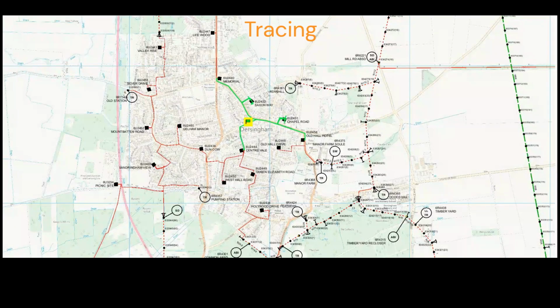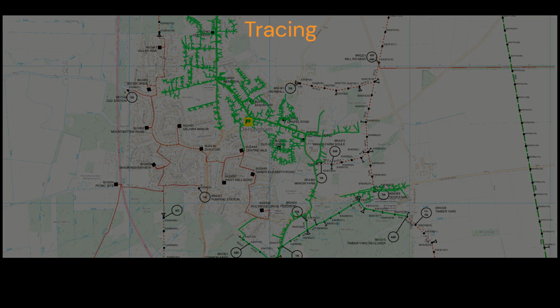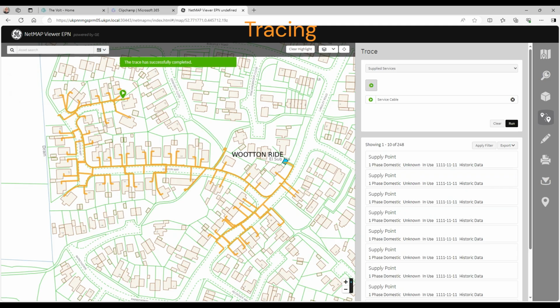When the cable records are completely vectorized, it makes tracing networks much easier to do, using the tools available to you in NetMAP. Tracing has not been fully set up in the NetMAP Viewer yet. We need the business to tell us what type of tracing functionality they want. There is much more possible than what you will see here. The first trace allows you to select a service and find out the substation that supplies it and all the connected services on that feeder.